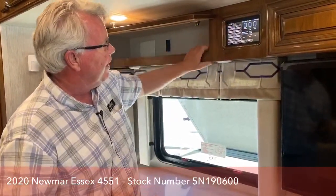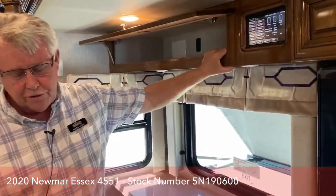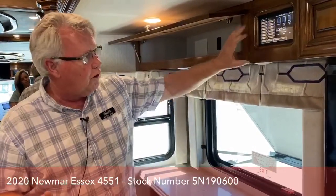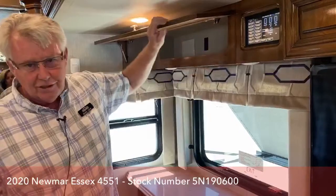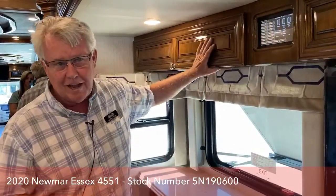Again, this is nice to have a monitor panel back here. Also, with this Essex, you get a tablet that you can control most of these features from outside your coach or almost remotely from an iPad-like tablet.